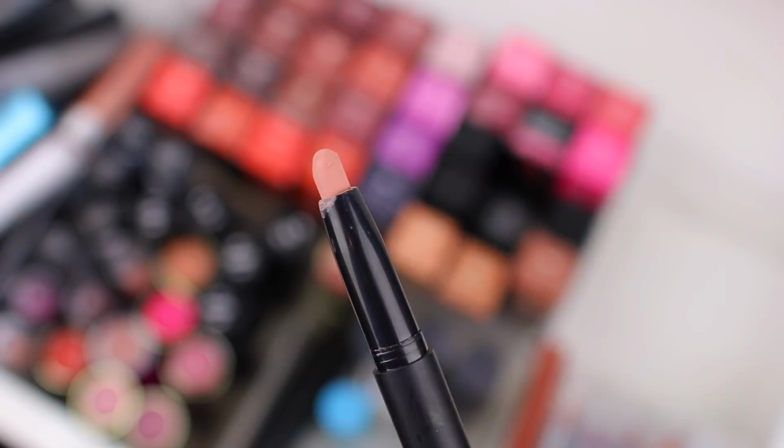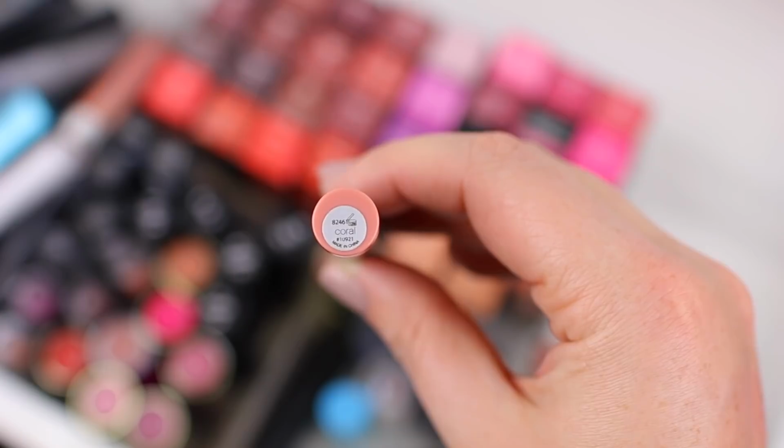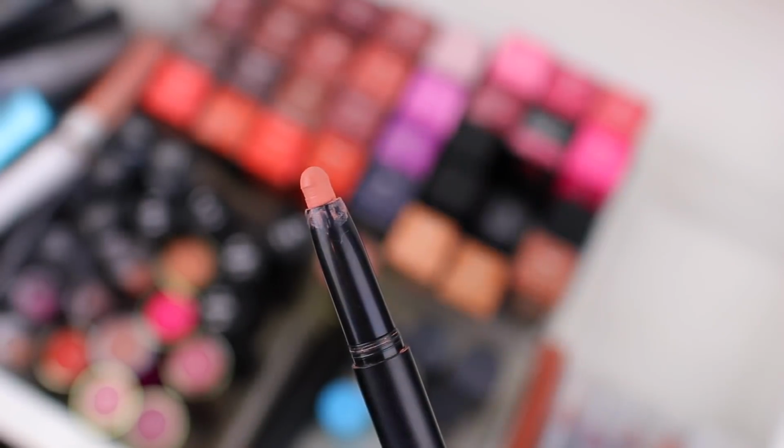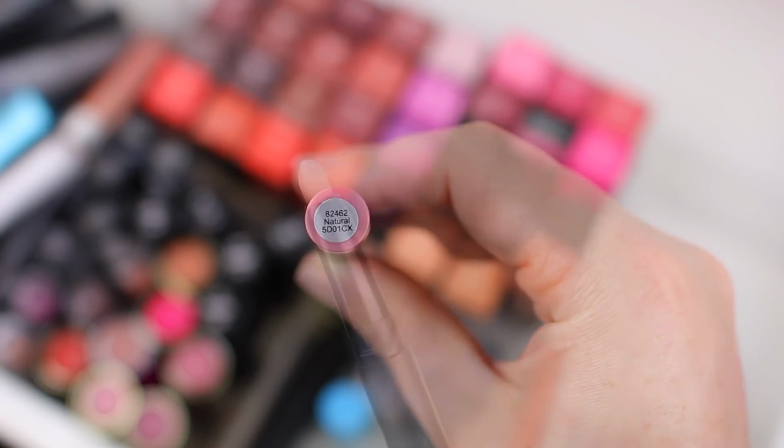To be honest, a bunch of them are so old. You can probably see which ones are old as I do the close-ups and which ones are more new. So I definitely need to get rid of the old shades, and then I'll probably hang on to some of the more new shades that I actually enjoy.